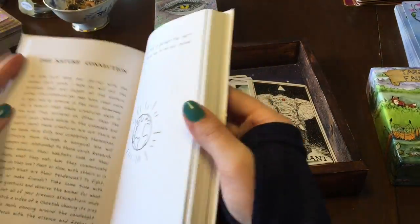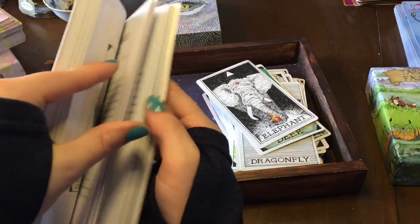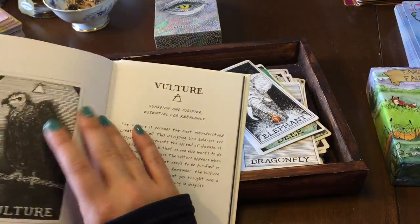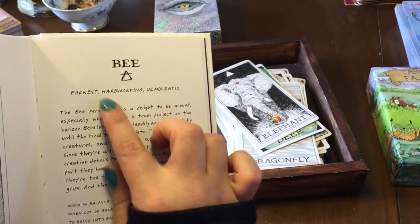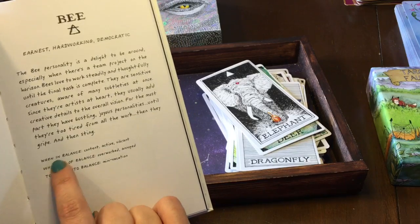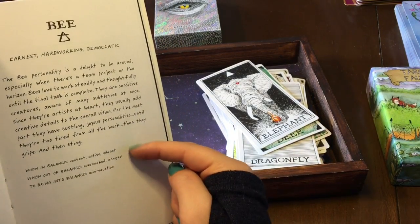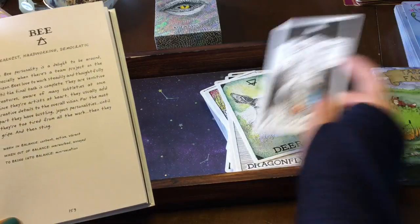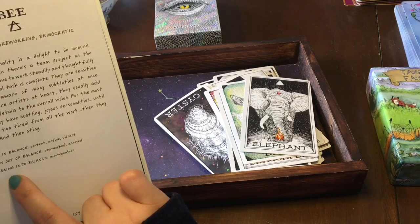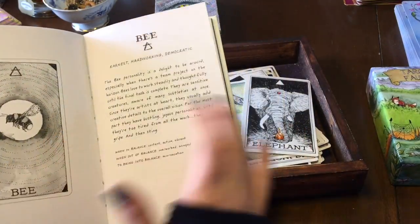But again, I do ask that you at least trust yourself, and I think you can come up with your own intuitive meanings as well as with the book. The book does teach us a lot, but what I love about it is she's got keywords, okay? And then a little description, and then when in balance: content, active, vibrant; when out of balance: overworked or annoyed. So you can easily tell by reading this, if you pulled the B card, you might be feeling overworked or annoyed, and then she teaches you how to bring it into balance. So mini vacation.